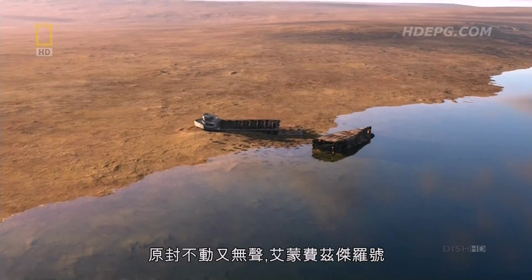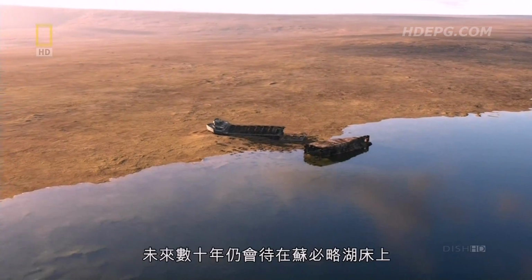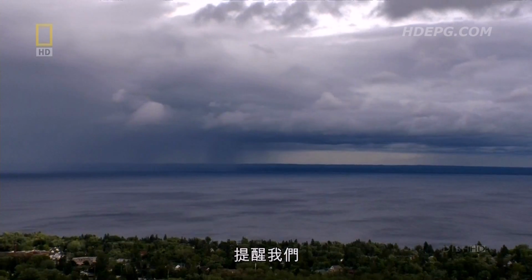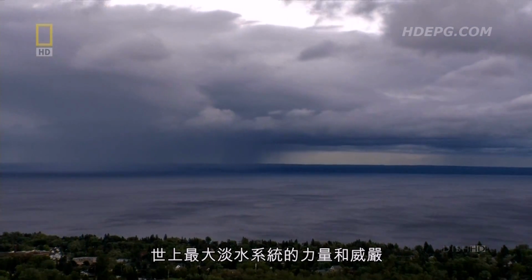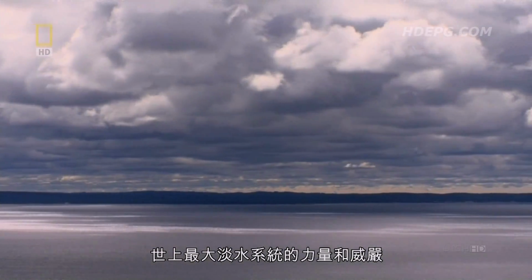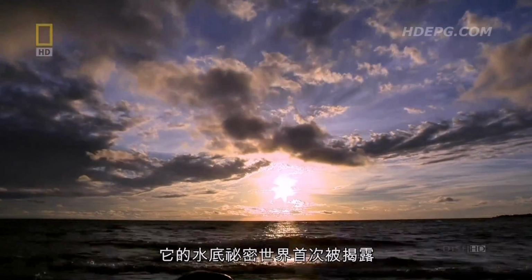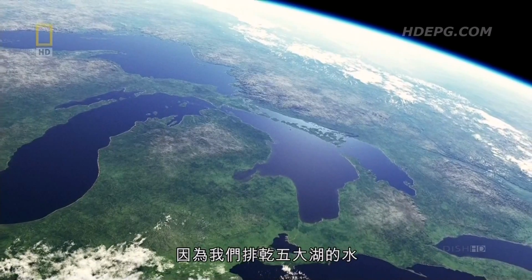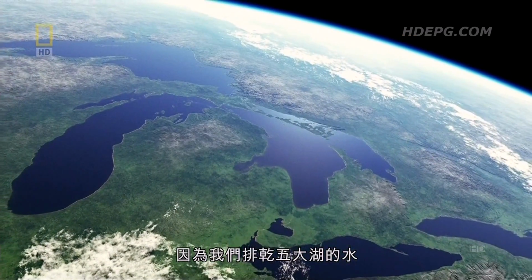Undisturbed and silent, the Edmund Fitzgerald will haunt Superior's lakebed for decades to come. A reminder of the power and majesty of the largest freshwater system on Earth. A system whose secret underwater world is revealed for the first time when we drain the Great Lakes.